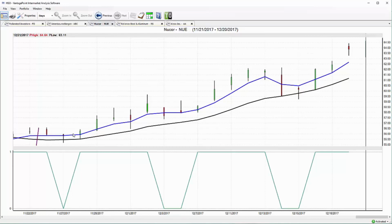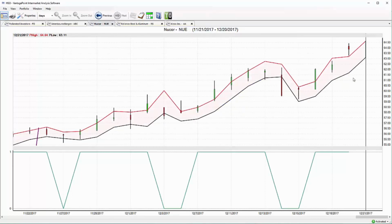So if you understand from this point on, you want to be a buyer as long as that blue line remains above the black line. Well, you want to bring in those predicted high and low levels. You see a really great entry here, great entry here, great entry here. We get an entry here and a pullback.